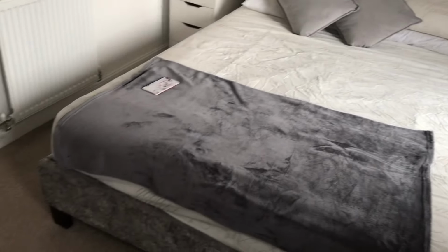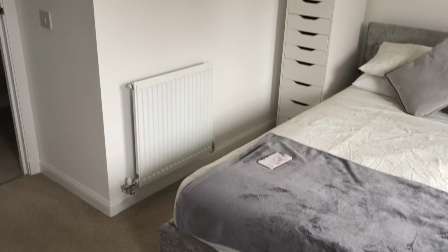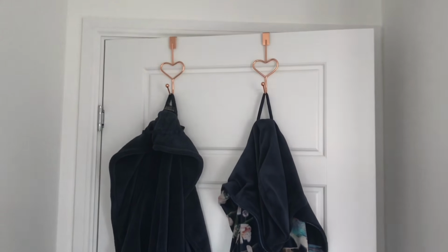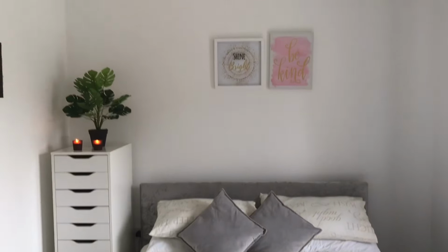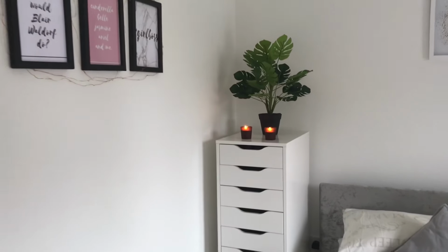Then we have our bed. Oh my god, we love our bed. For so many years before we moved house, Stuart and I shared our bed, and it was literally a small double. And we're so happy now we have a king size. I have some little rose gold hooks there, and that's just where I hang our gorgeous cozy dressing gowns. They're so good for winter. They're just so cozy.